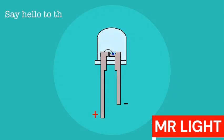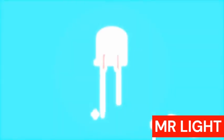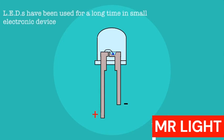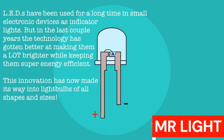Say hello to the LED. LED stands for Light Emitting Diode. LEDs have been used for a long time in small electronic devices as indicator lights, but in the last couple years the technology has gotten better at making them a lot brighter, while keeping them super energy efficient. This innovation has now made its way into light bulbs of all shapes and sizes.